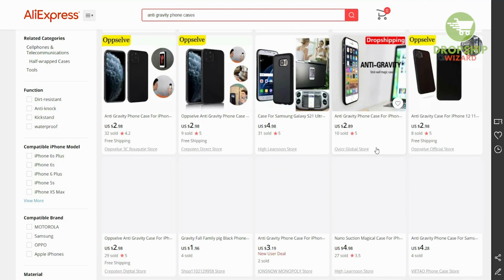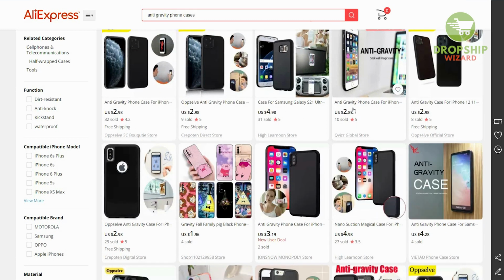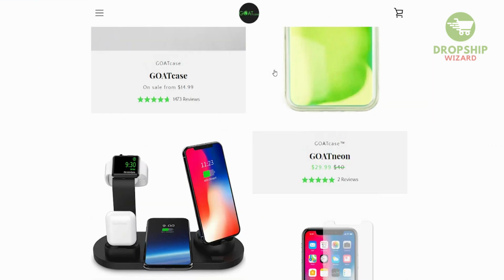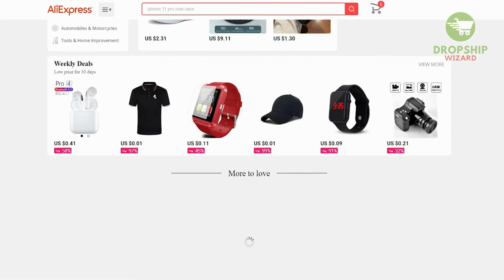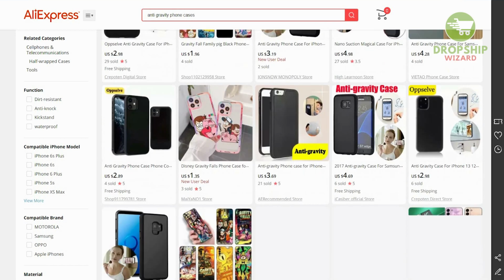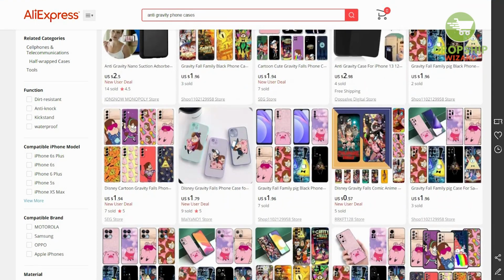Now obviously we can see that they're sourcing these, they're getting these ones for at least around $3, but they're selling it for how much? They're selling it for $14.99. So they're making a healthy $10 profit on this particular product, and so could you guys. All you need to do is get the right product, and once you get the right product, you can start selling that product and start making money off it.